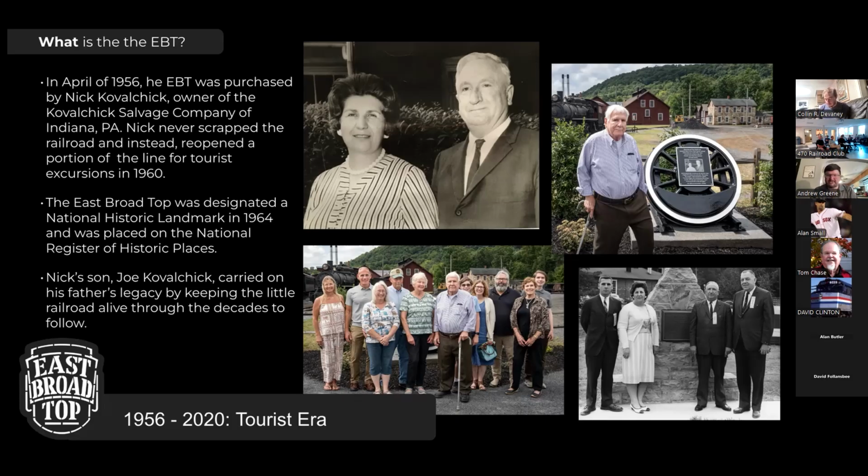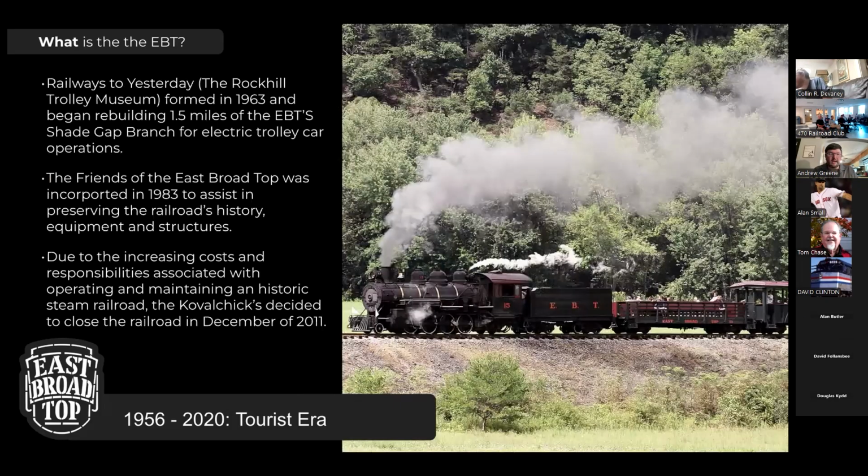Wilburn, who was the longtime operating vice president of the East Broad Top, both in the common carrier era and in the tourist era. Around this same time, Railways to Yesterday, the Rockhill Trolley Museum, gets formed and begins rebuilding about 1.5 miles of track on the Shade Gap branch, which had been abandoned by the EBT in the late 1940s, for electric trolley car use.